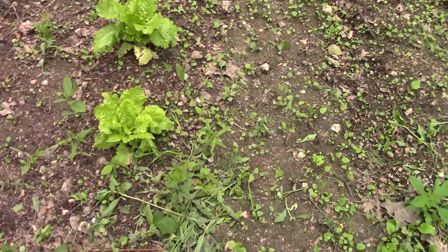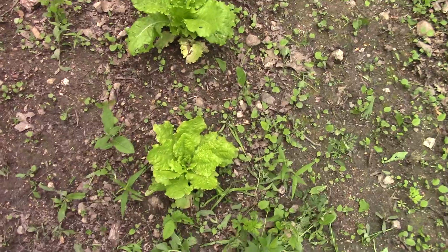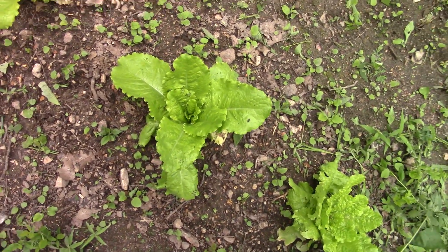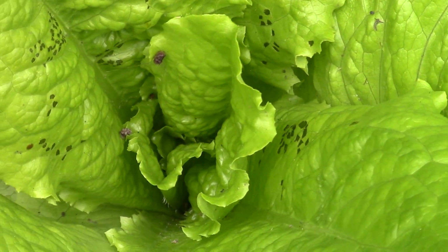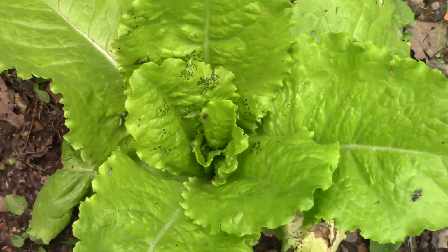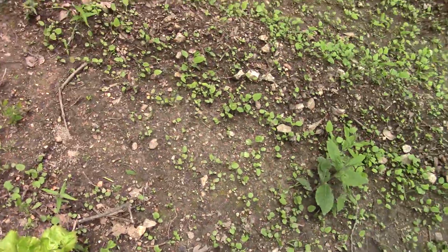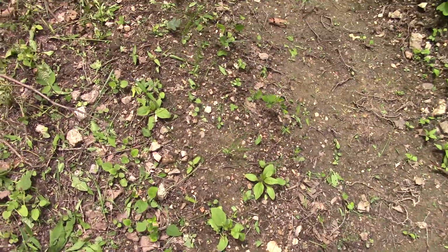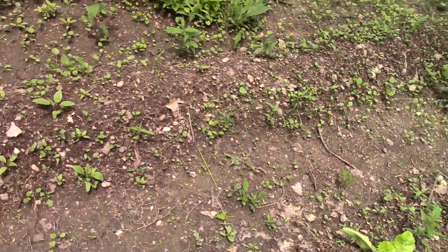Alrighty, well, since I'm out here, I'll go ahead and do a garden update. All the lettuce is looking real good. Tons of weeds. Onions are doing pretty good. I don't know if I said onions down there. I meant lettuce if I said onions.